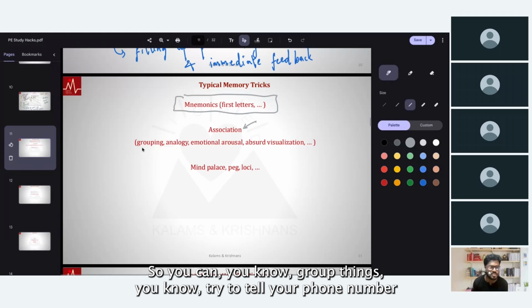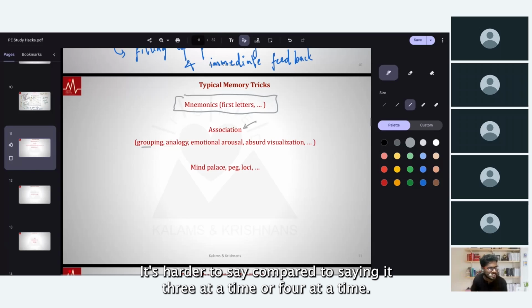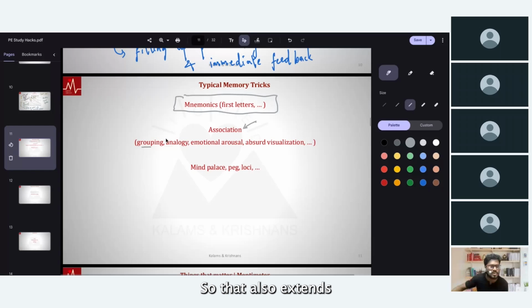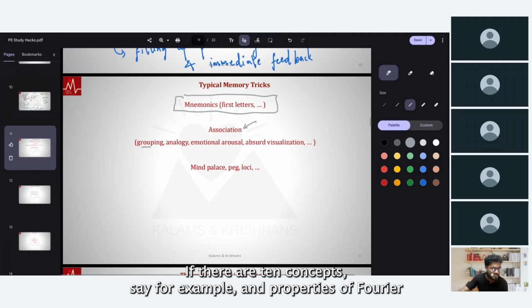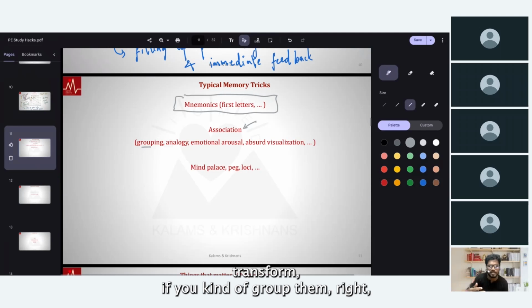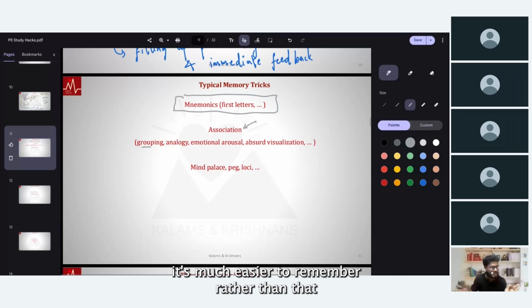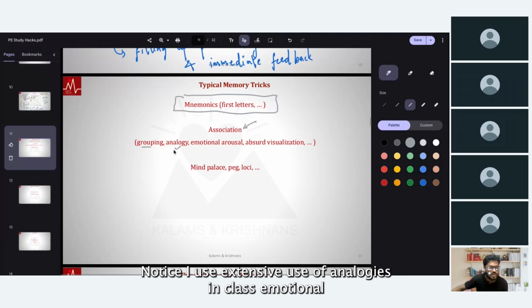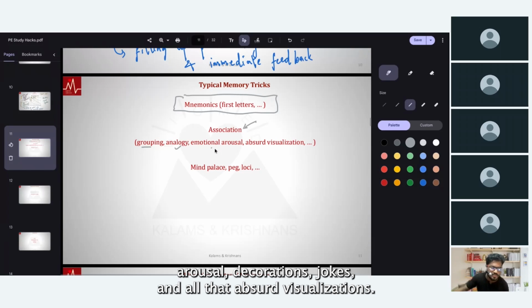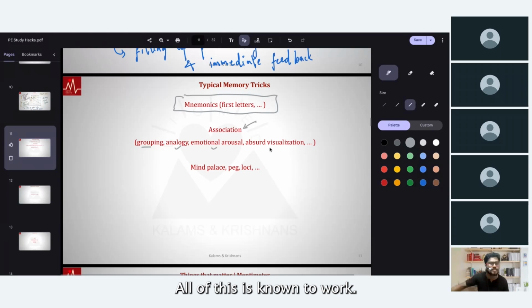So you can group things. Try telling your phone number one digit at a time. It's harder to say compared to saying it three at a time or four at a time, right? That also extends not just to digits in your phone number, but also to concepts. If there are 10 concepts, for example, properties of the Fourier transform, if you group them, it's much easier to remember than 10 single concepts. Using analogies is closely related to association. Notice I make extensive use of analogies in class. Emotional arousal, digressions, jokes, absurd visualizations, all of this is known to work.